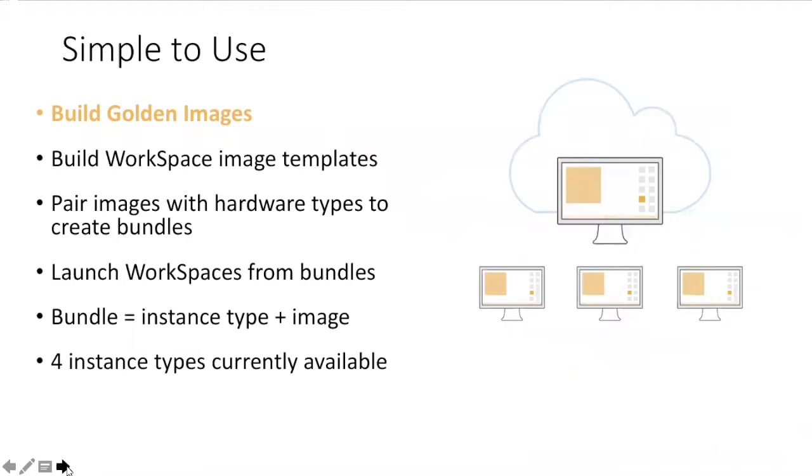Once you have a golden image, you pair it with a hardware bundle, and we'll go into different hardware bundles in a moment. But just for this slide's benefit, the combination of base image along with the hardware type creates a bundle. So you have multiple hardware options to choose from. Depending on your needs and requirements, you can go for a much cheaper value bundle, which doesn't give you much compute and resources. Or, if your end users need very high-end compute and resources, you can go with a much larger hardware bundle.